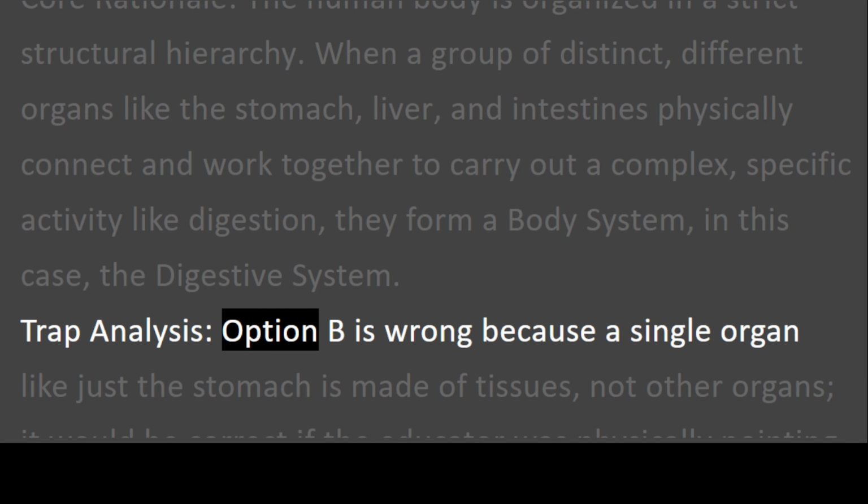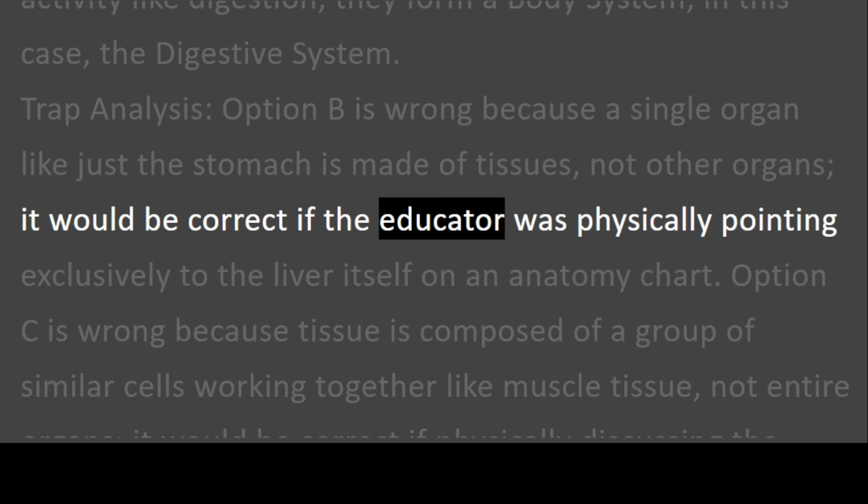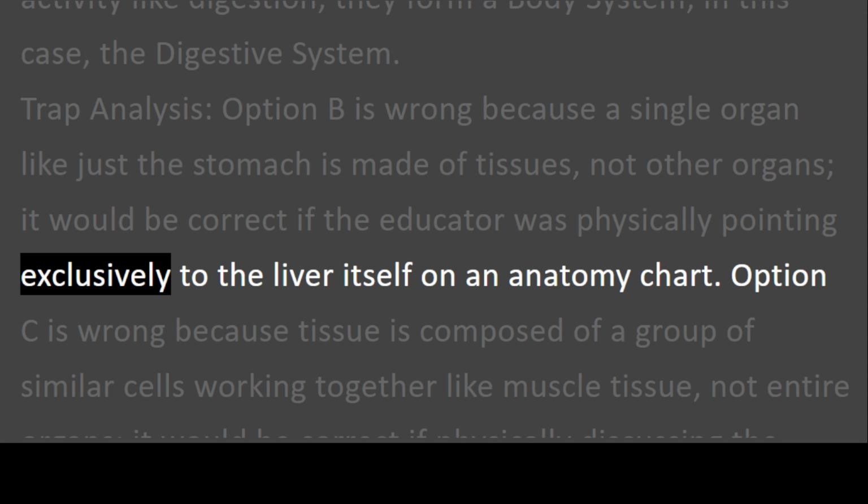Trap analysis. Option B is wrong because a single organ like just the stomach is made of tissues, not other organs. It would be correct if the educator was physically pointing exclusively to the liver itself on an anatomy chart.